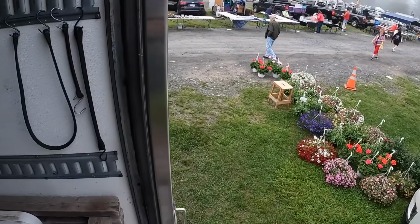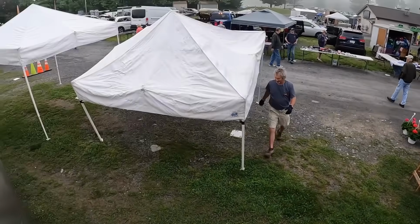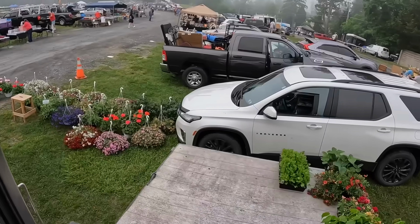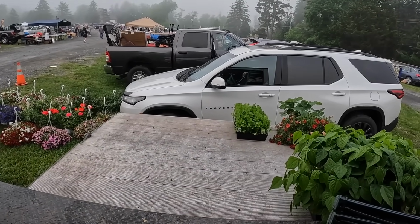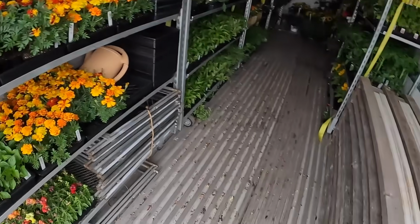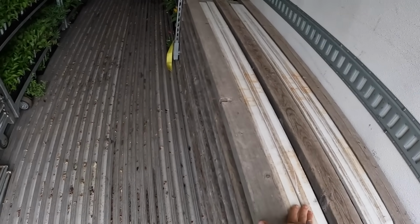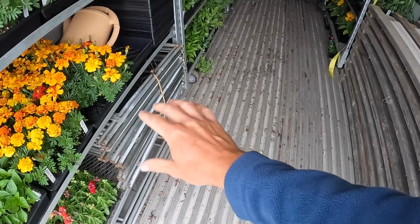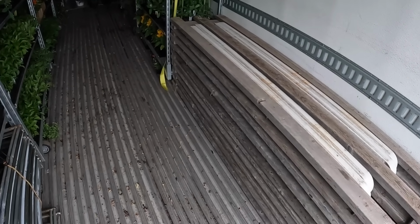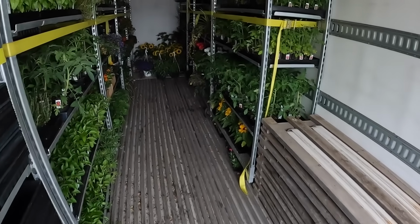As you can see, Sammy and Dad are setting up the tents right now, just because it's gonna be a sunny day. Pap's here. He's just sitting in the car at the moment. And next step will be getting off all of our tables. We have 4 actual tables, and then we have these racks that we'll put these boards on top of. Try and save as much room as possible so we can get as much plants on as possible.